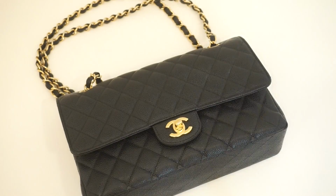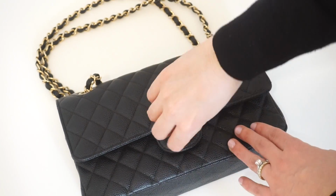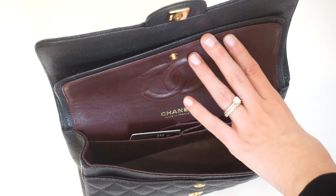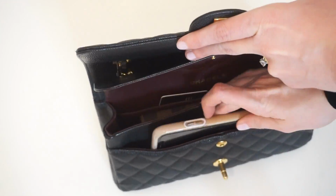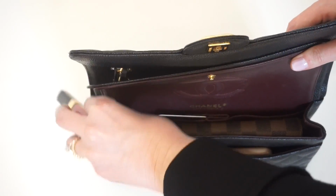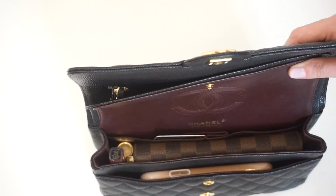I'll talk more about the inside of the bag in just a second, but this was obviously the first purchase that I wanted. It's just a classic bag. It's really hard to beat, and it's just beautiful. So I didn't want a color. I wear a lot of black, I wear a lot of jeans. I was really afraid that one bag might get dirty, and so this was just my safe bet, and I really love this bag. I think it's a beautiful size. Everything about it is just so wonderful.